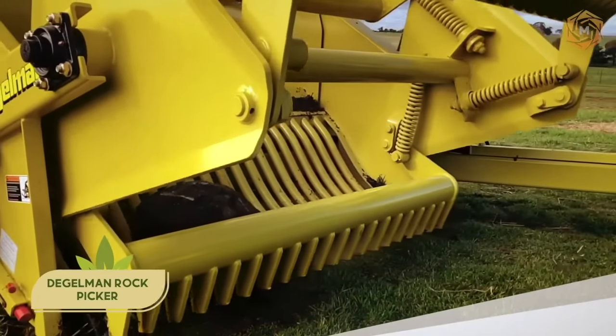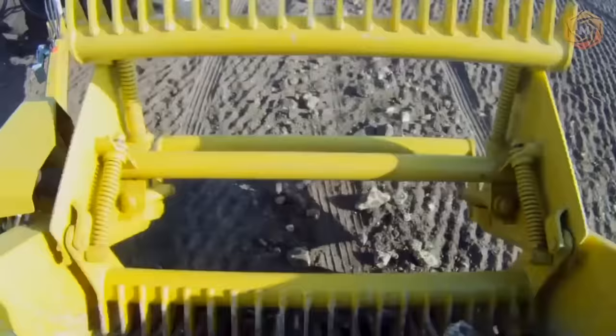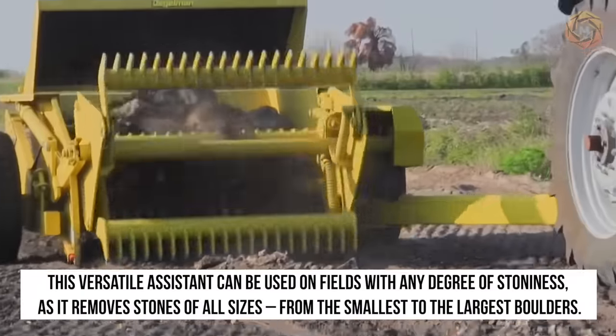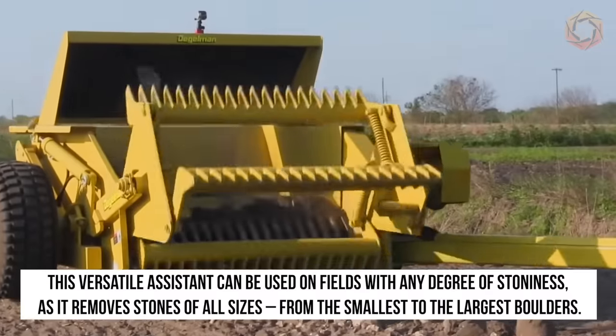Remove unwanted stones from the fields? No problem with the new Degelmann Series Rotary Stone Harvester. This technological giant is the flagship model in the company's product line. This versatile assistant can be used on fields with any degree of stoniness, as it removes stones of all sizes, from the smallest to the largest boulders.